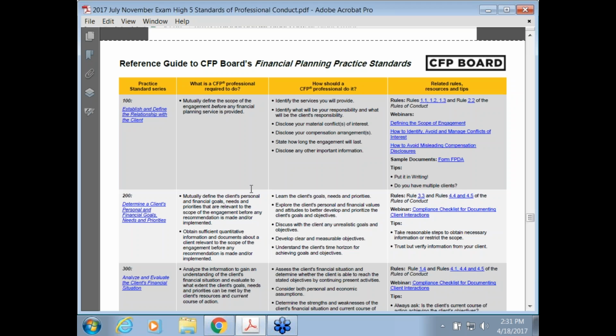And then you might want to check out some of the links in there as well. They have some webinars. If we look at the 100 series across to the right, there are webinars you could listen to on defining the scope of the engagement, managing conflicts of interest, and compensation disclosures. Those webinars are dry, like all of this content is dry, but they can give you insight into the board's thinking in these areas.